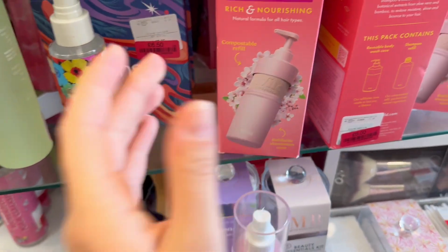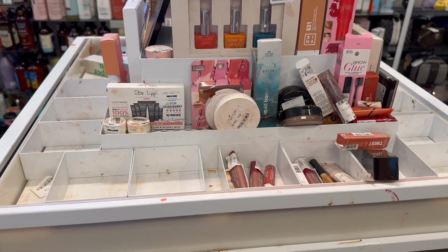Are you ready to see the state of the makeup section? Look at that. There was no chance I was going to find anything in there. Okay, back in the car now.